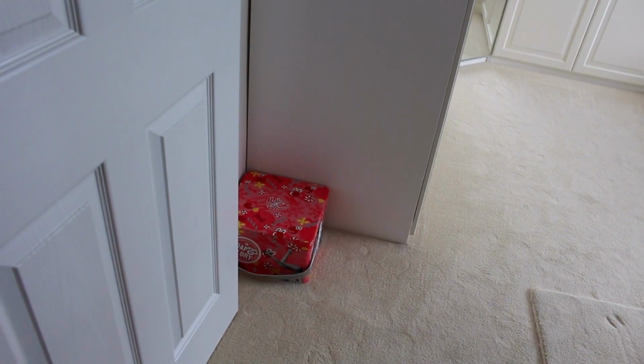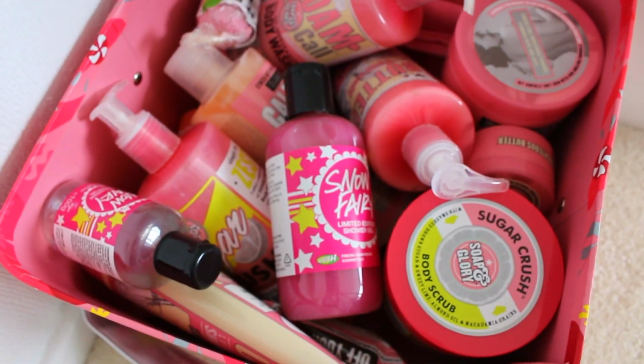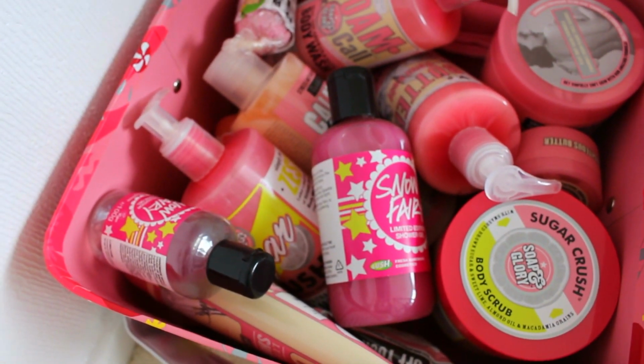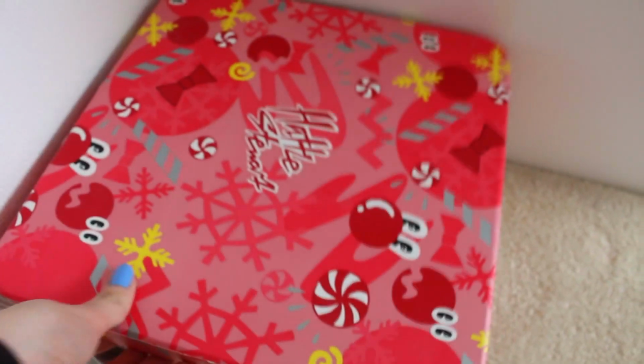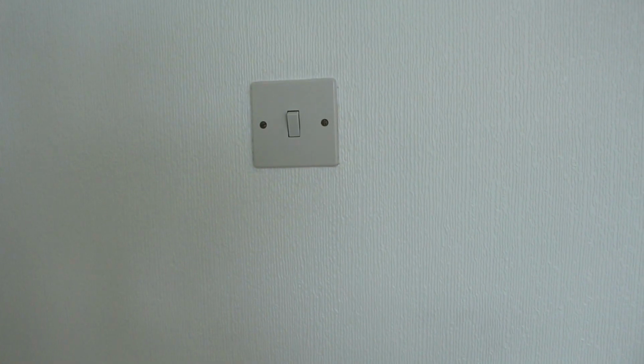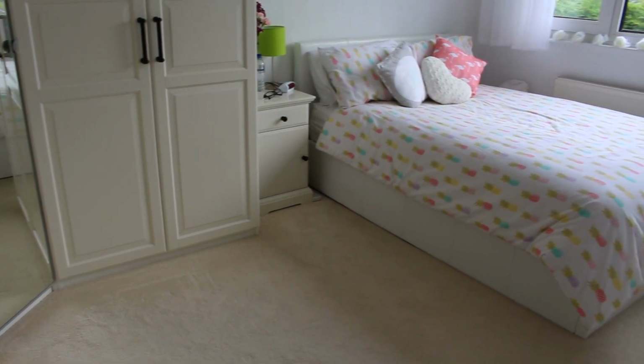So at the door when you walk in, there's just nothing except this little box here. In here I have all of my bath things, so mostly it's Lush, and actually I think all of it is Lush and Soap and Glory. I have that right by my door so that I can easily just grab something as I go to have a bath. Then behind my door I have my light switch, but I don't use that because it's behind my door.